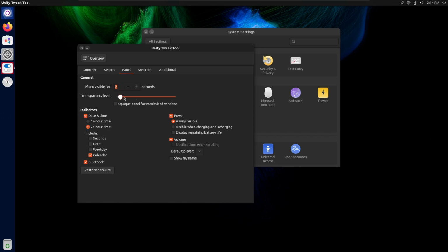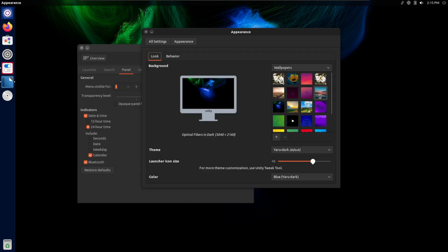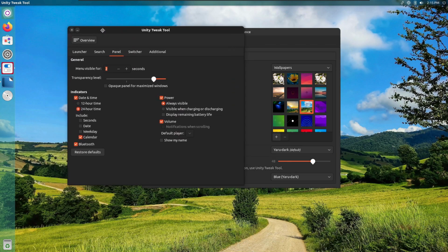You can change the transparency level of the panel, and let me change the wallpaper, right, so that you can understand what is happening in the background, which I will do in a minute. So if I make it transparent, you can't understand here. Let me change the wallpaper. Let's go to appearance and let us choose something else. Yeah, this should be enough for you to understand. Let us change the transparency level, and as you can see, the transparency changes up there.